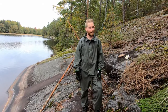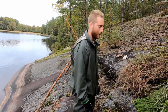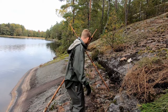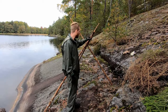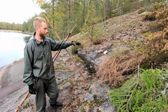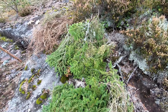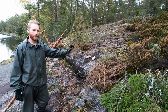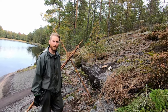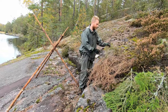Hi Adam, what are you doing? I'm building a smoke signal to signal for help if needed, or when we hear a plane or a boat or something like that. So what I've done so far is I've built myself a tripod, and we're gonna fill this with birch bark, small and dry spruce branches, and green spruce branches. Birch bark and the dry ones is for the flame to catch, and the green ones will make it smoke very, very much. So that's what I'm doing. And yeah, next step to this.